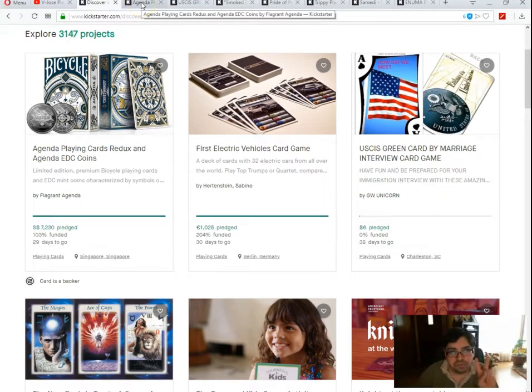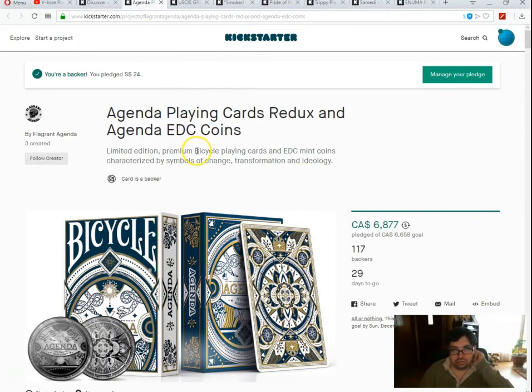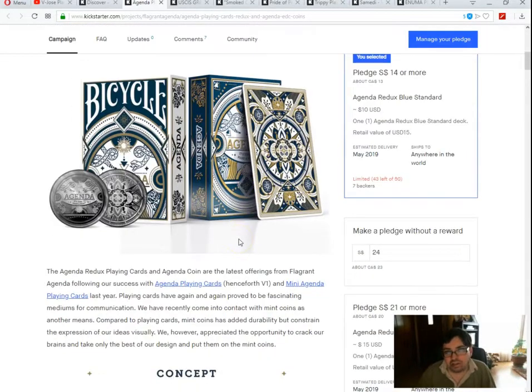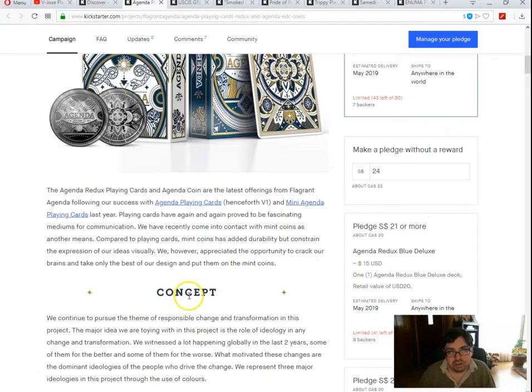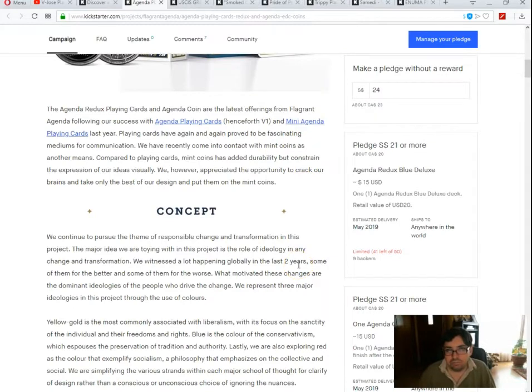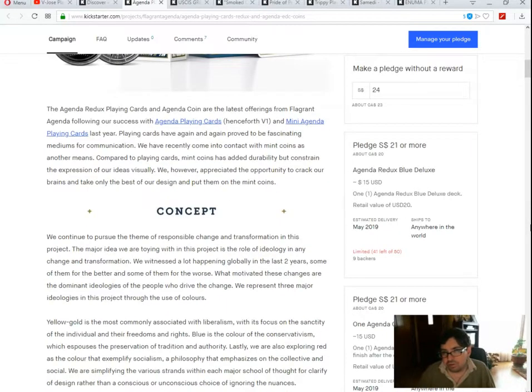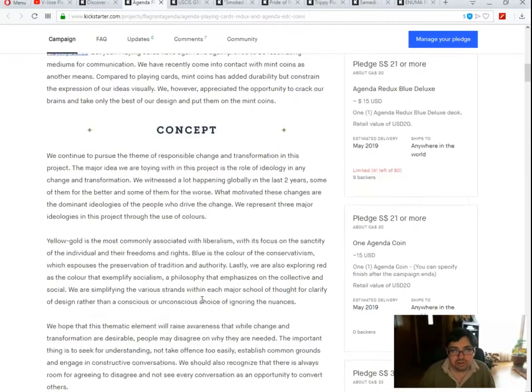Two different versions: a standard bicycle branded one and a special limited edition one. It's similar to the previous Agenda decks, which were white and black, except this one's got blue and gold. Very nice looking. Oh yeah, they did have a second project with the mini Agenda playing cards. It's not a bad price. It's about $10 US for the standard bicycle deck, and $15 US for the deluxe edition, as they call it.